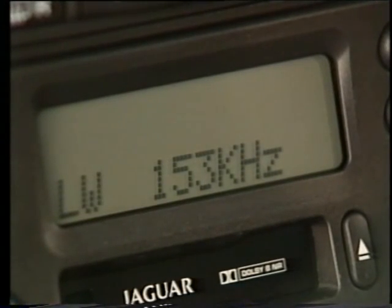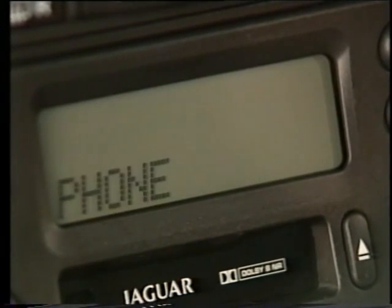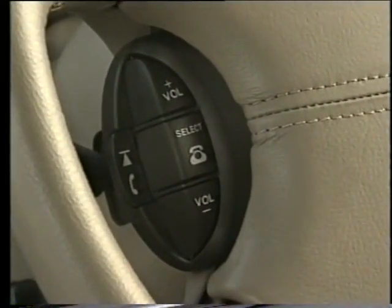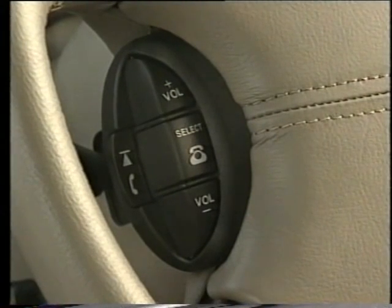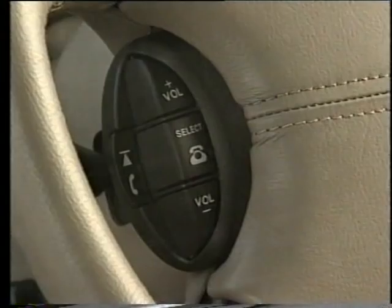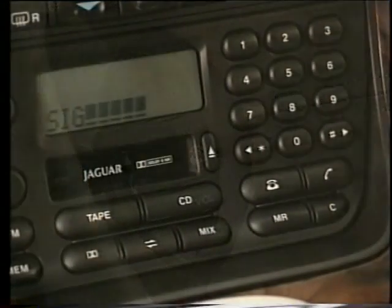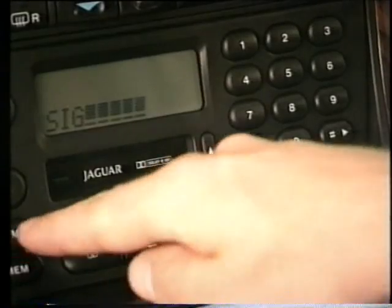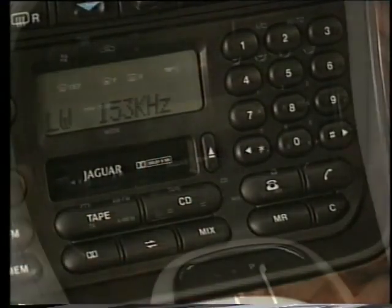An incoming call will automatically switch the sound system into the phone mode. To answer, press either the steering wheel left-hand switch or the Send End button on the sound system. Press the Select, AM, FM, Tape or CD button to exit the phone mode once a call has been completed.